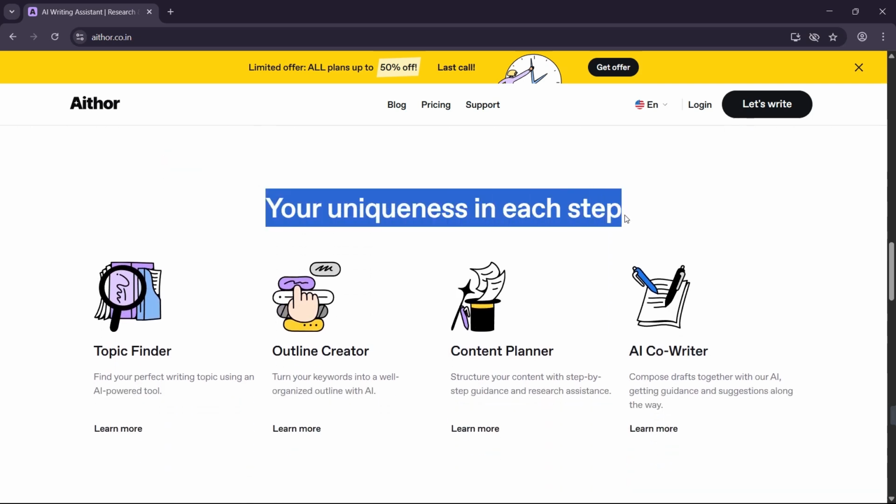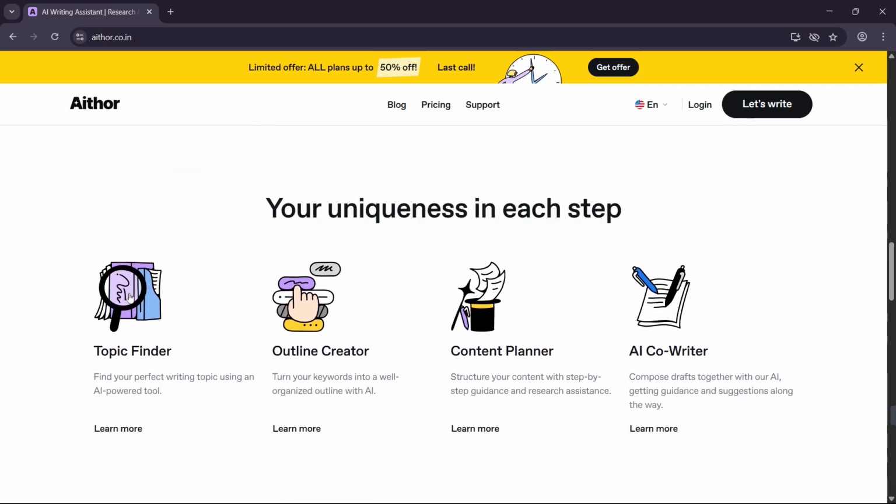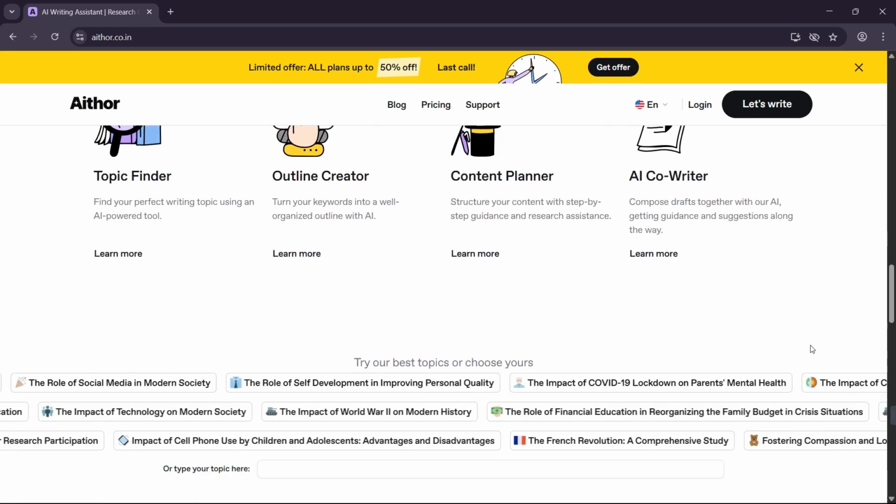However, it's worth noting that while Aithor AI covers the basics excellently, it might not be as advanced in creative writing compared to some competitors. Complex tasks like poetry or deeply nuanced storytelling may require manual adjustments.